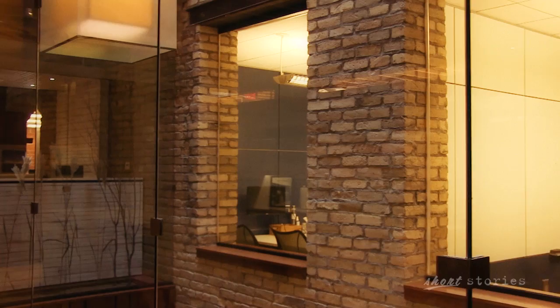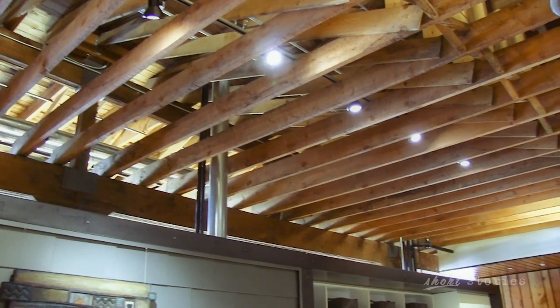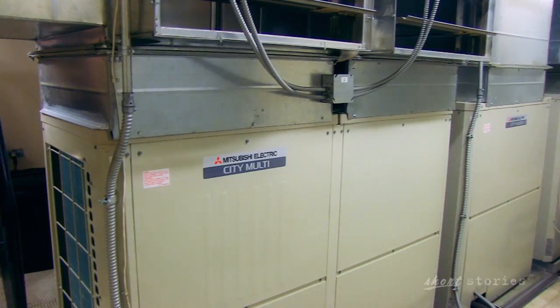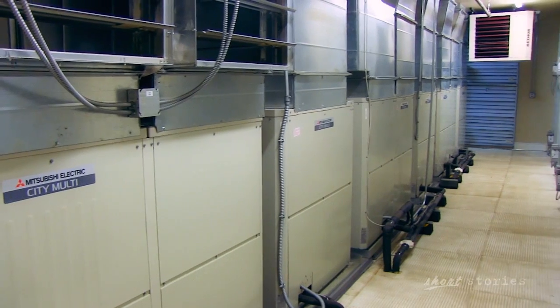We didn't want to detract from the beautiful brick and the open web joists that have been there for 100 years. And so we found a lot of advantage to running refrigerant lines versus running ductwork to all the spaces and creating chases. It's always a battle during the project, maximize leasable space. Well, we were able to minimize the mechanical space needed for the project while still allowing for more leasable space for the owner.